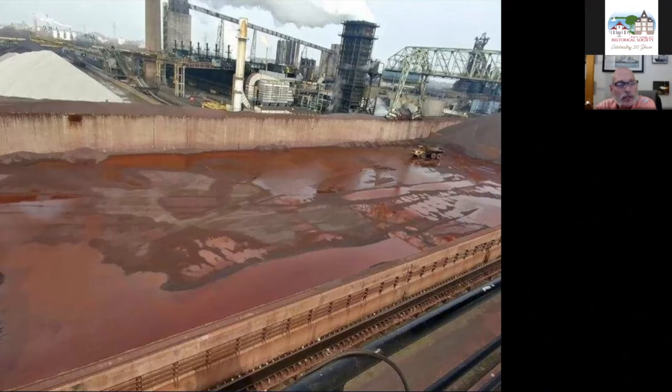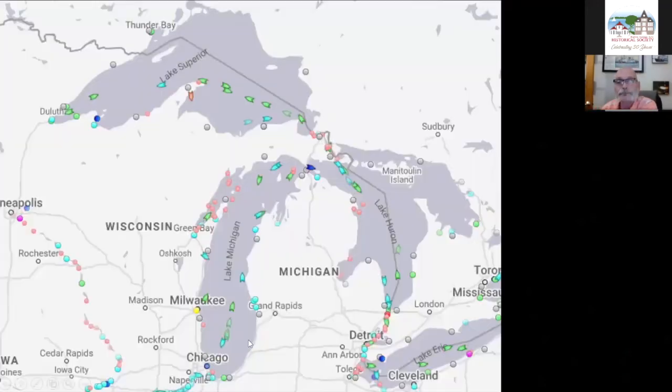There was some discussion about maybe trying to keep the locks open a couple extra days. The Corps of Engineers had a long maintenance list for the Poe Lock, which is the larger of the two active locks, and they just couldn't afford to delay the contracts to start that work. They are entertaining an early opening, and so instead of maybe the 25th of March when they're scheduled to open, we might see the locks open a couple of days early, perhaps as early as 20 March. The demand is that high.